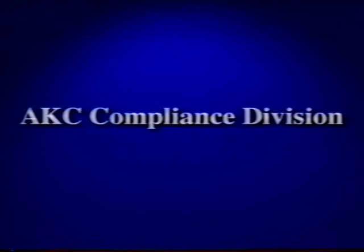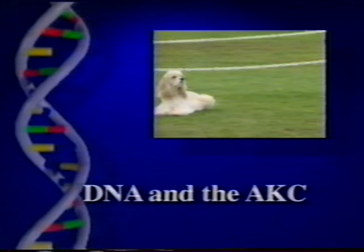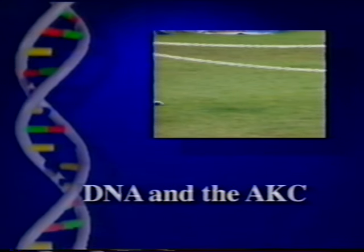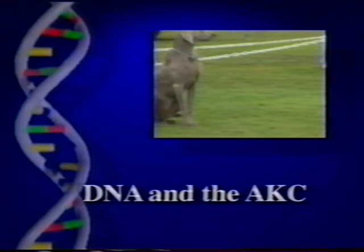The AKC's compliance division has two major functions, which include inspections and investigations and DNA testing. The compliance division conducts over 4,000 inspections each year of dog kennels, individual breeders, and pet stores. Field inspectors across the country conduct inspections and promote high standards. The DNA department establishes the genetic identity of dogs in order to maintain the integrity of the AKC stud book.